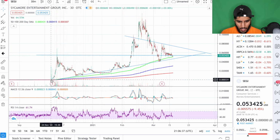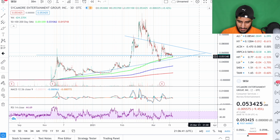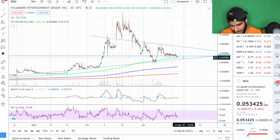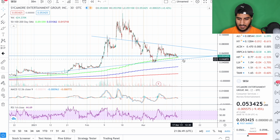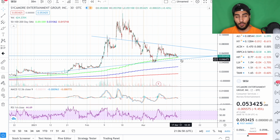You could see our whole uptrend since about November has been following along this level, and so we would not be surprised at all if we get a back test here of this level of support. I believe if you do get a test of this level of support, that is a great buying opportunity just in terms of price. If you were buying up here at 10-11 cents, there's no reason you should not be buying here below 5 cents.